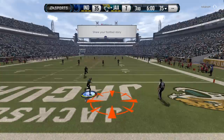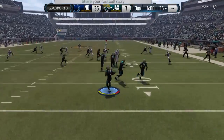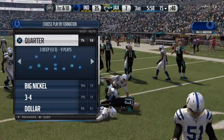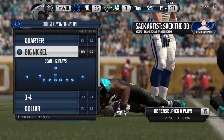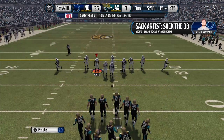The second half has officially started, and are we going to see a big-time comeback? And he's going to be taken down well short of the 20. Let's mark him at the 15. The Jaguars offense trots out onto the field, looking to get into the end zone and see if they can turn the tide in this one, partner.